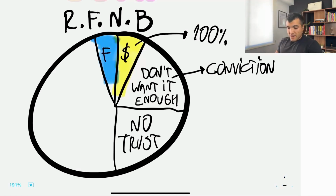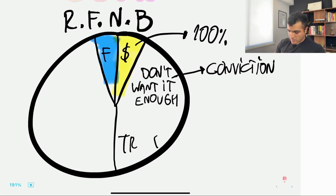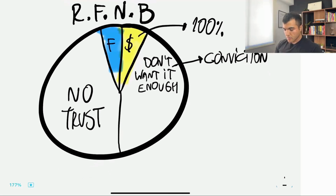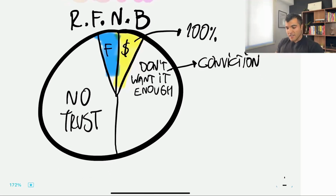Now, in reality, what is actually happening here is that these two reasons make up 90% of this entire reasons for not buying pie chart. So it looks more like this. No trust. So if we can get someone to want our products enough, and we can convince someone that we are legit, that our claims are legit, then we got the sell. It's as simple as that.